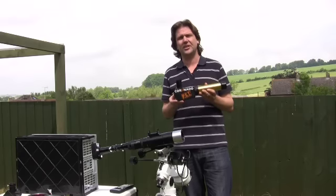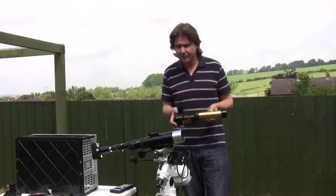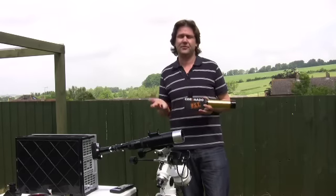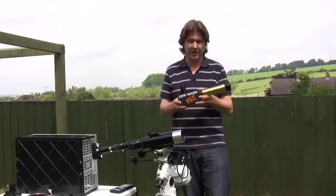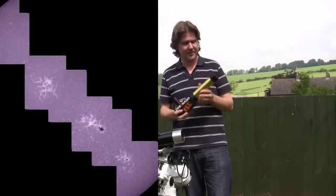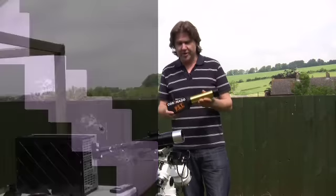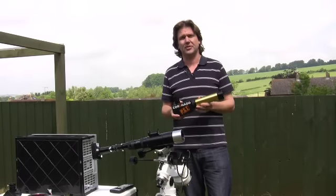This is the Coronado PST. This is probably one of the most popular solar telescopes on the market at the moment. Now, solar observing can be done in various different frequencies. It can be done in white light, and we'll be talking about that. It can be done in hydrogen alpha. It can also be done in a frequency called calcium K, the K-line of calcium. The Coronado PST, as I said, was probably the most popular and groundbreaking telescope of its time.